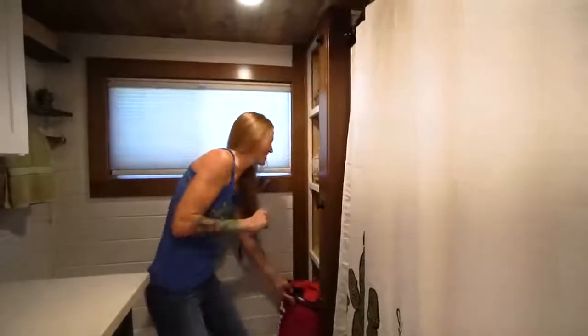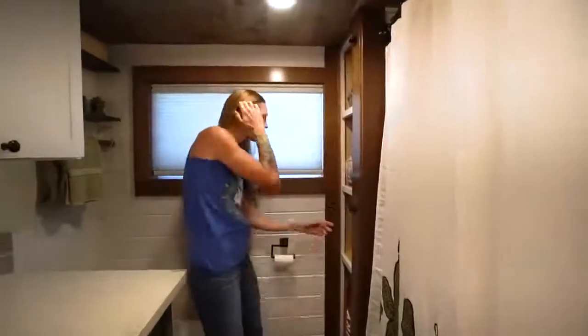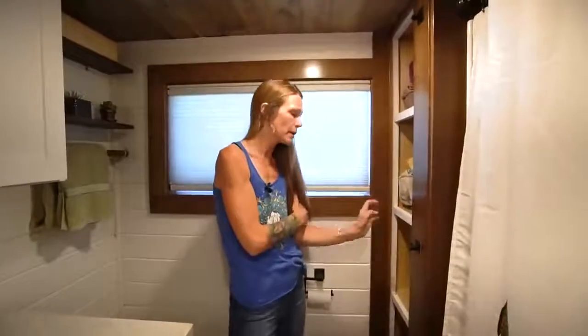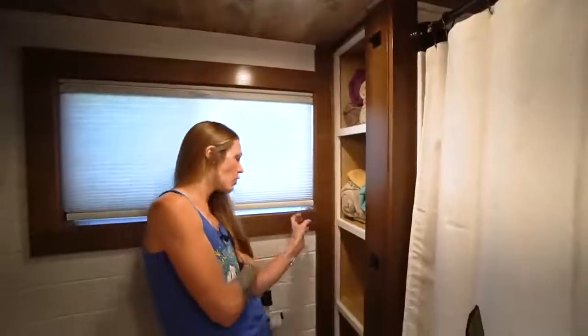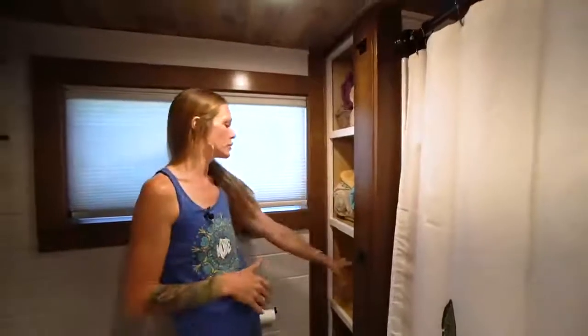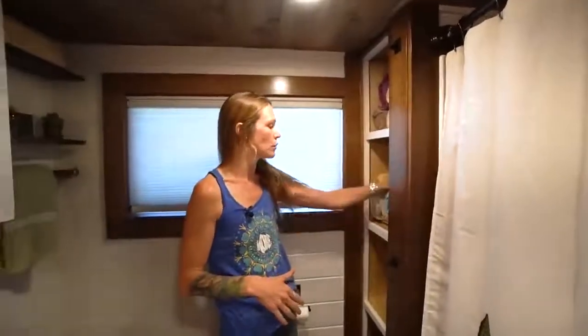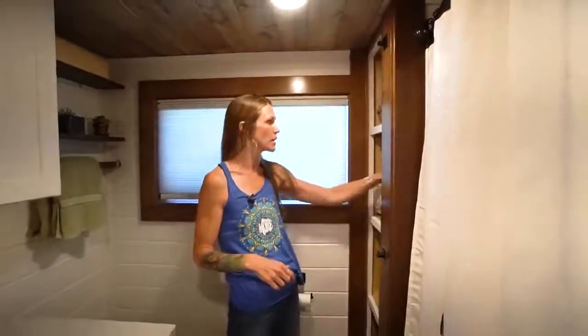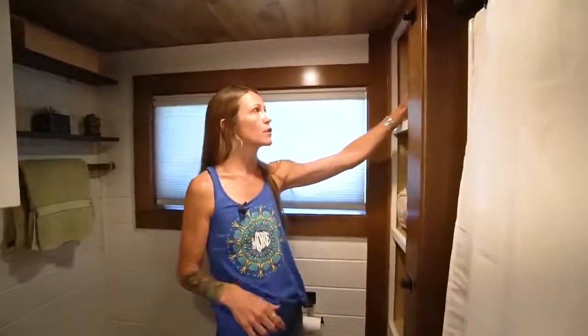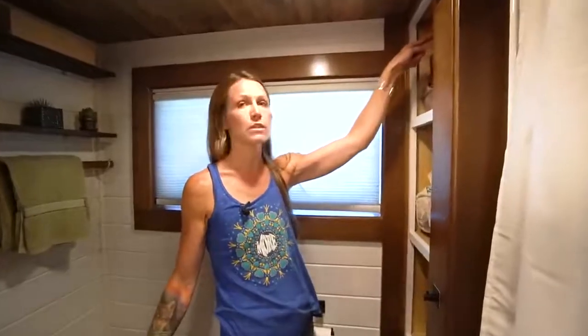Kevin is upstairs. But then we fit all of our extra toilet paper, paper towels, the boys' daytime diapers, the boys' nighttime diapers, swim diapers, all of their extra wipes. Just right here, we fit all of our towels for showering, all of our tapestries, all of the boys' towels in this one, all of our rag towels for cleaning, and all of our beach towels in the back.